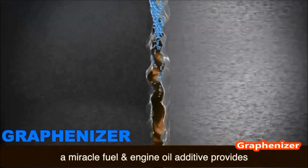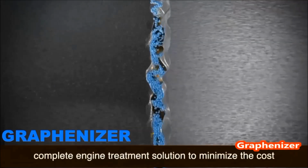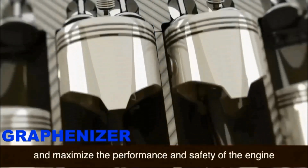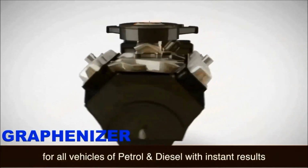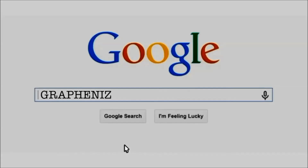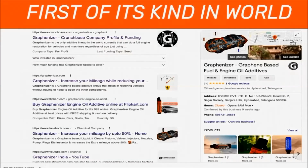A miracle fuel and engine oil additive provides complete engine treatment solution to minimize the cost and maximize the performance and safety of the engine for all vehicles of petrol and diesel with instant results. It's trending top number one in Google. Search as Graphenizer, first of its kind in the world.